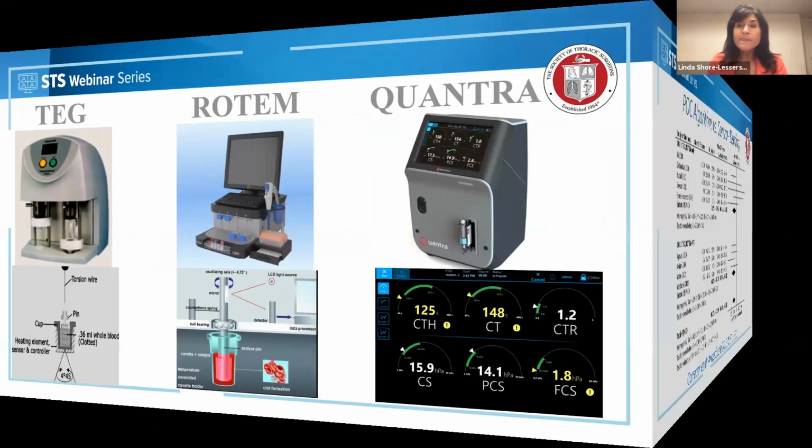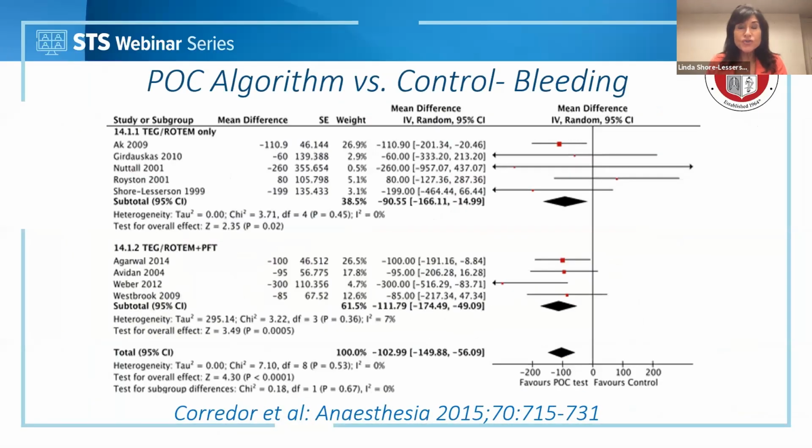And suffice it to say, on the next slide, we have demonstrated a few of the data points that allow us to evaluate these instruments. This is a meta-analysis that was published in 2015. There are many meta-analyses looking at viscoelastic testing. All of them find in favor of viscoelastic testing relative to normal laboratory testing. And you can see the diamond at the bottom summary of all of these slides. And these studies are both randomized and observational. But meta-analyses that include only randomized trials equally show the benefit of viscoelastic testing.